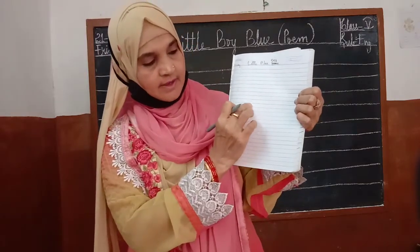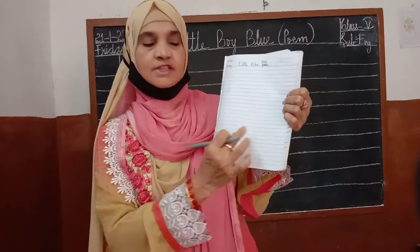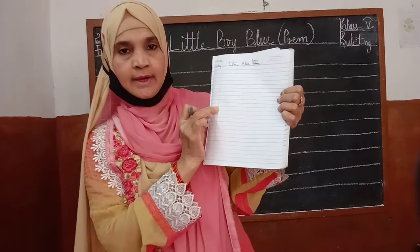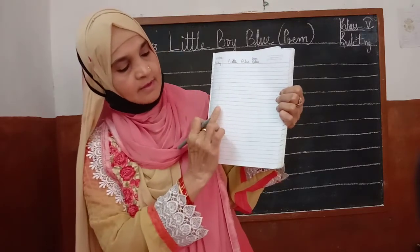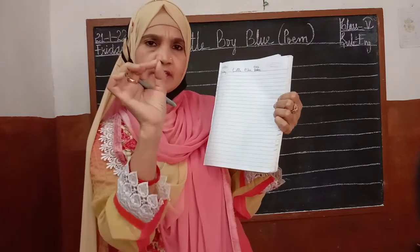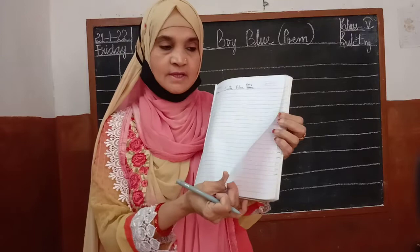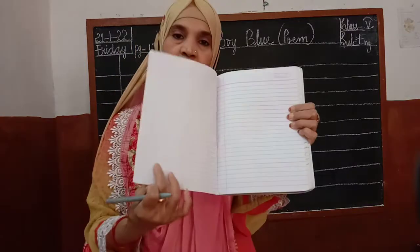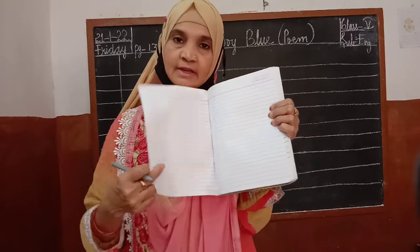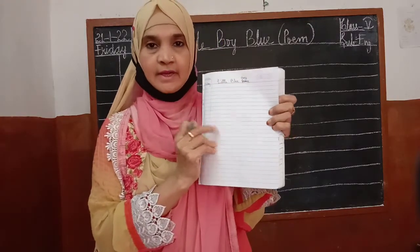Then here leave one line after drawing, then the poem should be an 8 line poem you should write here. First line start from the red line, second line leave one finger space and write small, neat and right. Okay, all 8 lines. If you do not have a place here, you can turn the page and continue on the second page. Is that clear? Do you understand? 5th class, get it?